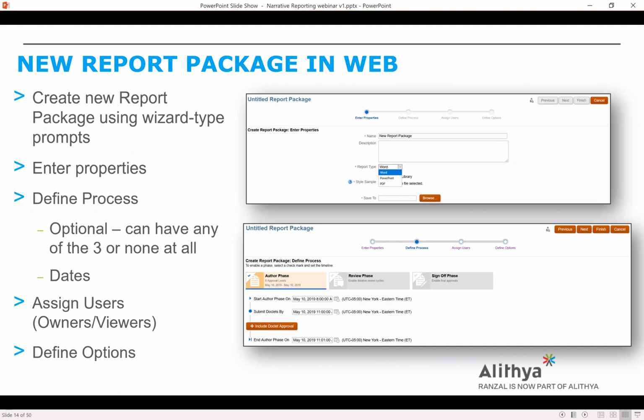And then after that, you're going to have to enter some additional properties. After that, you're going to define the process. This is basically the phases that you want to have for the report package. There's an author phase, review phase, and sign off.